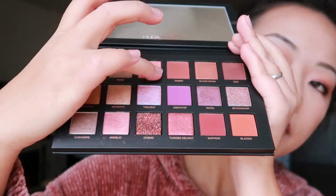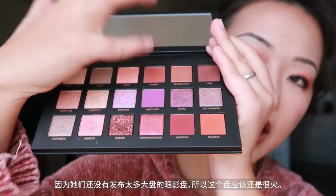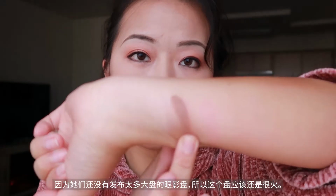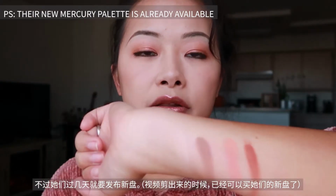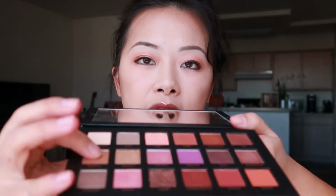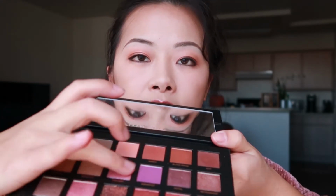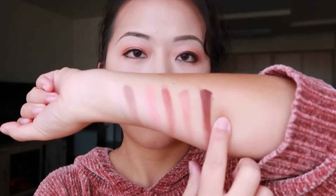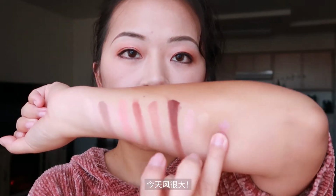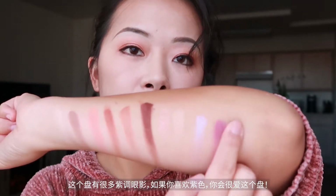From the first row, because they haven't released a lot of big palettes, those should be still popular right now. Release another new big palette after a few days. And there's some golden, lavender, purple. It's a windy day today. And here's two more purple. So if you are a fan of purple, you would like this palette.